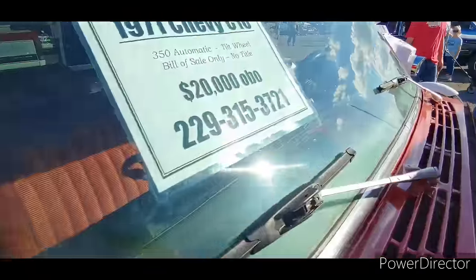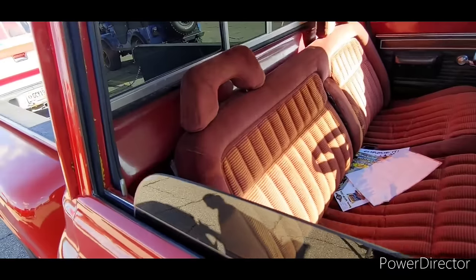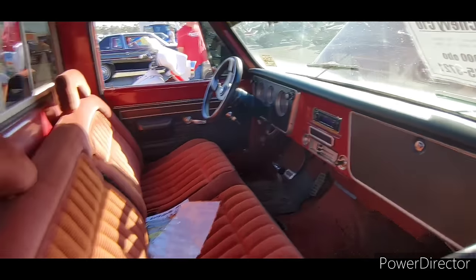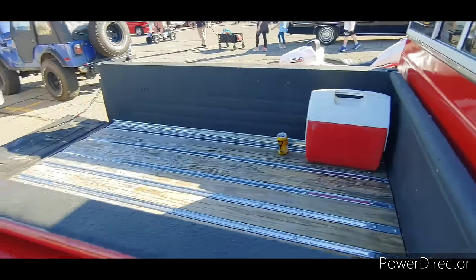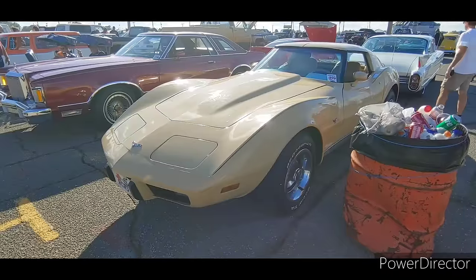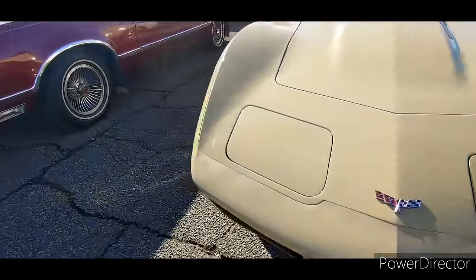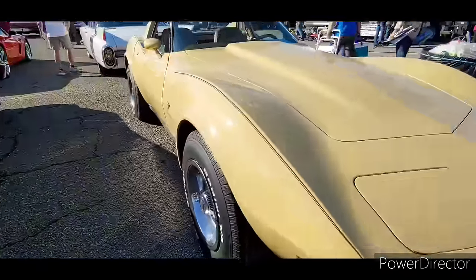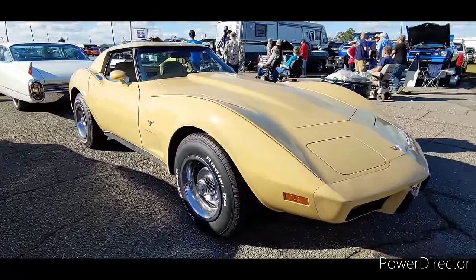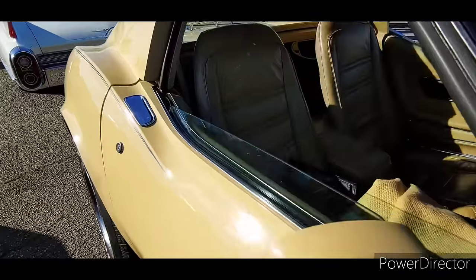$20,000. Oh, so that must be the same seller as that Cadillac. The later model seats in it, or bench seat. Bad though. Did you make these fenders? No, the gentleman, he took off already. 16.5 is what they want for this one.